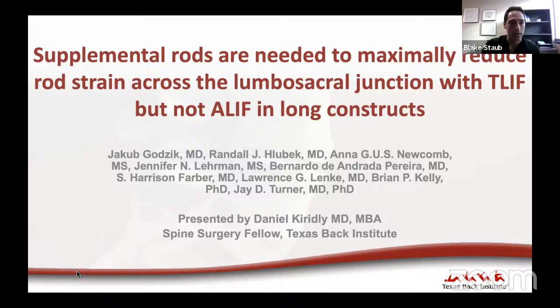Okay. Good morning, everyone. I'm Dan Caridley, one of the spine fellows at TBI, and I'll be presenting this study by Godzik and others out of the Barrow Neurological Institute entitled Supplemental Rods Are Needed to Maximally Reduce Rod Strain Across the Lumbosacral Junction with TLIF but Not ALIF in Long Constructs.